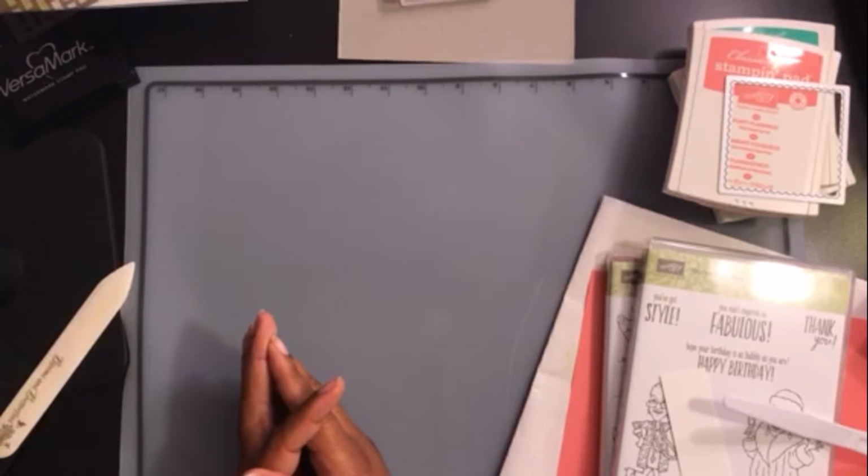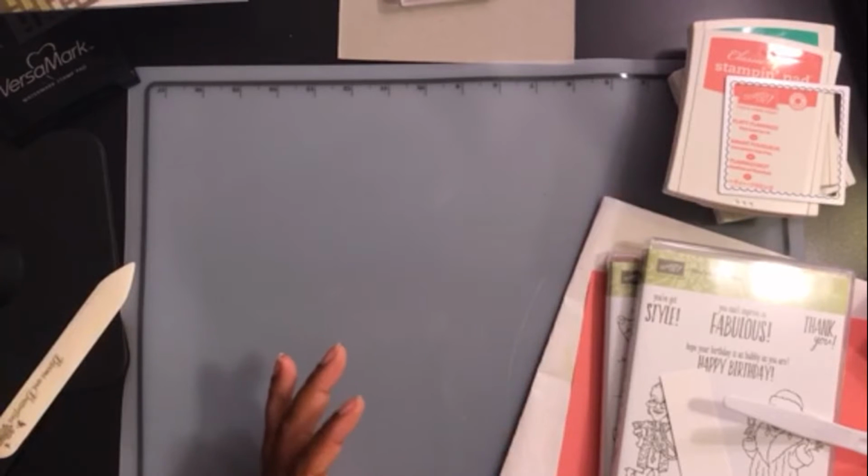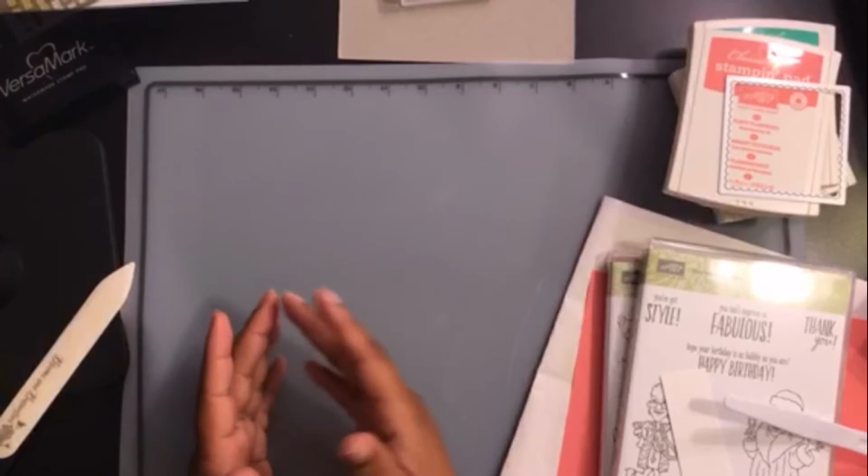Only thing I ask is that you, and my daughter's sitting here printing up there. Oh, okay. I told her to do not print no more.